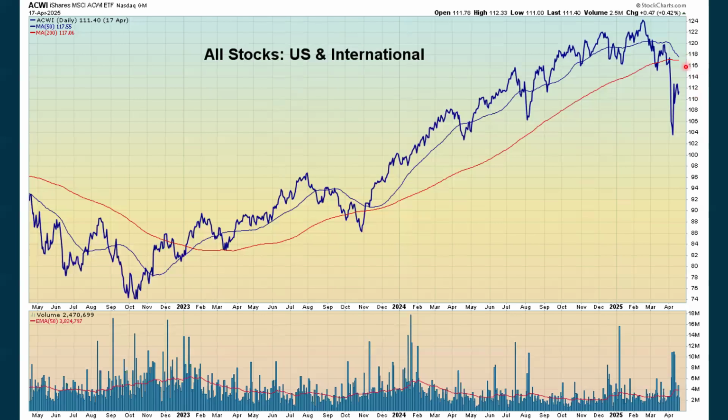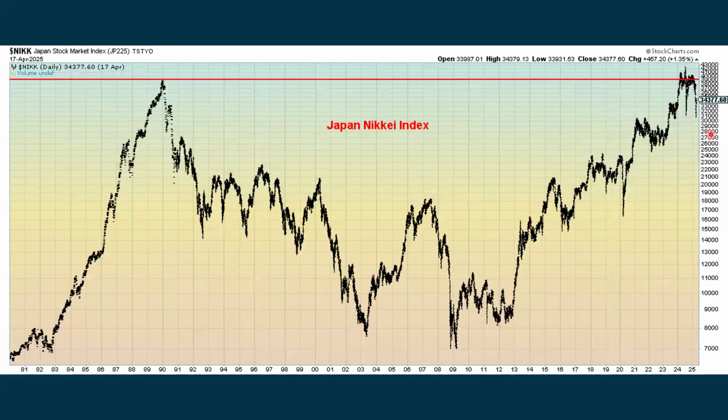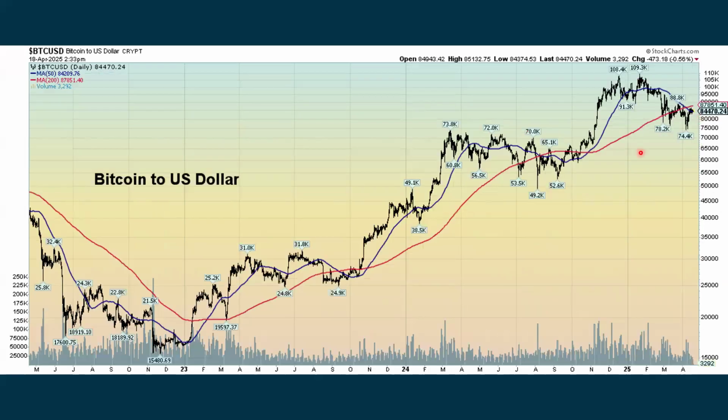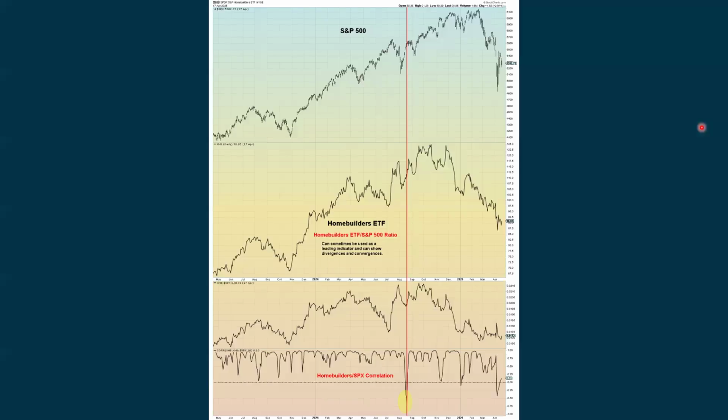All stocks getting really close. That's US and international stocks, just barely hanging on to an uptrend. Emerging markets starting to see a downtrend here. The Japanese Nikkei, which came up to this previous all-time high and has just jumbled around here for quite a while, is now starting to fall down. Bitcoin is now in a downtrend. Micro caps, really small stocks on a comparative basis. This is now in a downtrend.